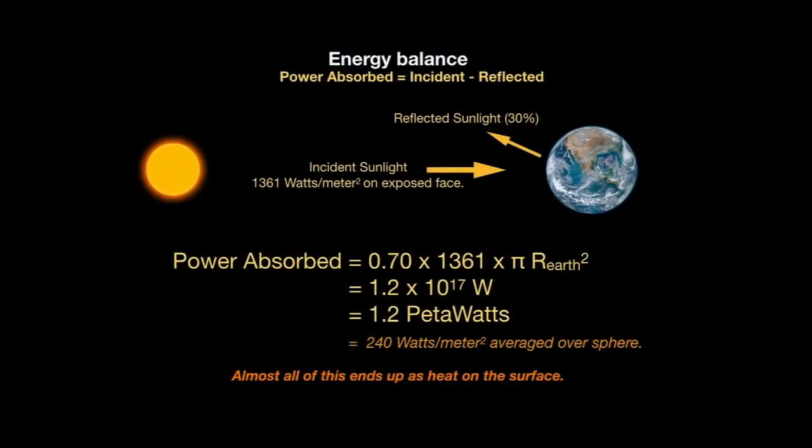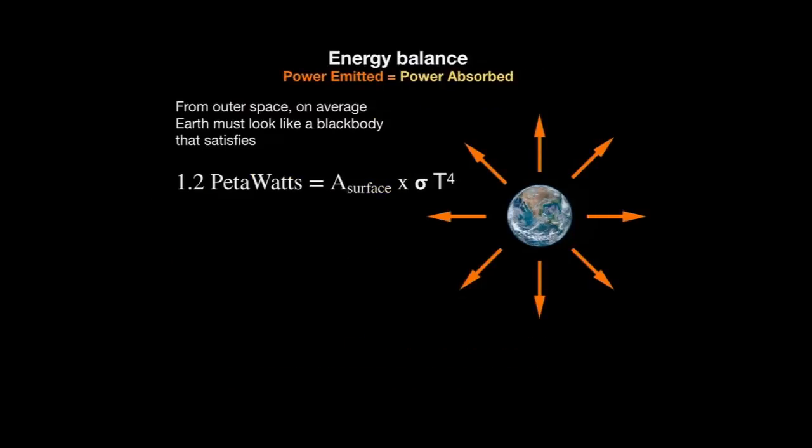So this is how much power the Earth needs to emit via blackbody radiation to be in equilibrium, to have power in equals power out. We can use that to calculate the temperature of the surface of the Earth, or at least the apparent temperature as seen by an observer out in space looking down at the Earth. So on average, the Earth has to look like a blackbody that satisfies this equation: 1.2 petawatts equals the surface area of the whole sphere times sigma T to the fourth, the Stefan-Boltzmann law.